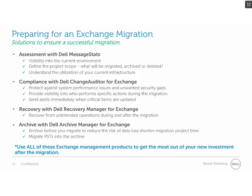So, preparing for an Exchange migration. These are the solutions that you need to help ensure that there's a successful migration. We can do an assessment with Dell Message Stats. That's the product you would use to do your source assessment on Exchange. It can look into the current environment and help you define your project scopes, determine what's going to be migrated, and what resources are still being used on the source. It can help you determine whether or not you need to migrate over any users in groups together and ensure that the correct users are migrated over at the right time.